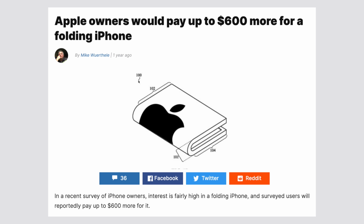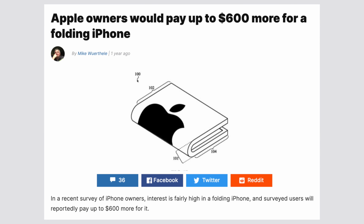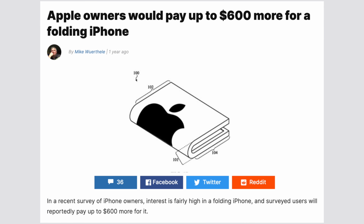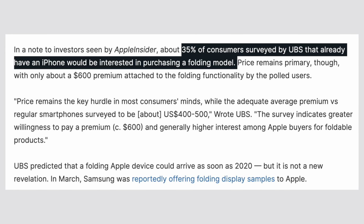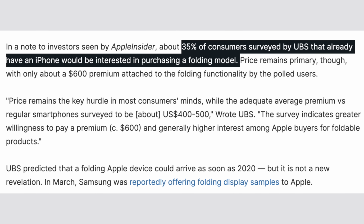Now, if you're wondering if people actually care about a foldable iPhone, a survey in 2019 showed that 35% of iPhone owners would pay up to $600 more for a folding iPhone, which is actually surprising, seeing as that would mean a price tag of over $1,500.